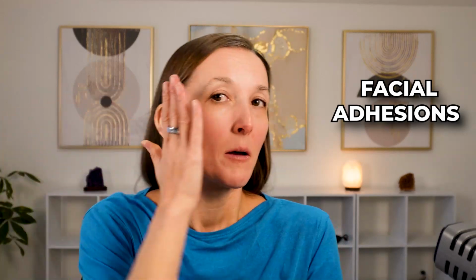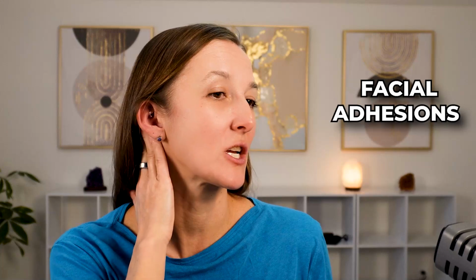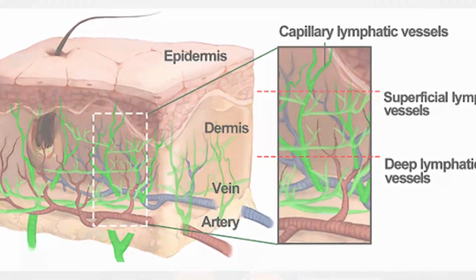After I do this, I'm going to do some light twists. Why I'm doing this is because I want to make sure that if there are any fascial adhesions within my face, or behind in the temporal region or occipital region of my skull, I'm breaking that up, because our lymphatic system lies just under the skin, and that's the one we're really addressing. So we're going to gently twist back. I'm twisting my upper hand back and my bottom hand up.